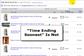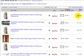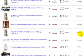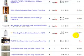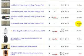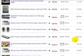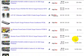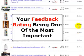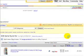And among the seller community, there's pretty much this feeling that best match means best match for eBay, because take a look at this. We have surge protectors, some are ending in 2 hours, 5 hours, 6 hours, but then look at this. 1 hour, 25 minutes. How come that one's not higher up? 4 hours, 4 hours, 10 hours, 9 hours, 7 hours. It starts jumping all over the place. 10 minutes. And what ends up happening is there's a new search algorithm that takes into consideration a whole bunch of factors, not just time ending soonest, which is what used to be the default search.